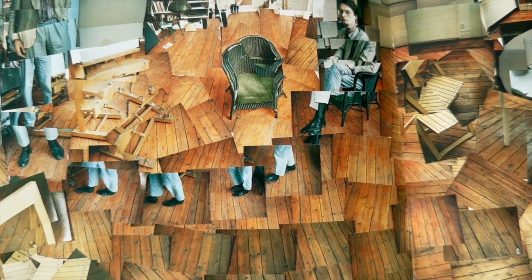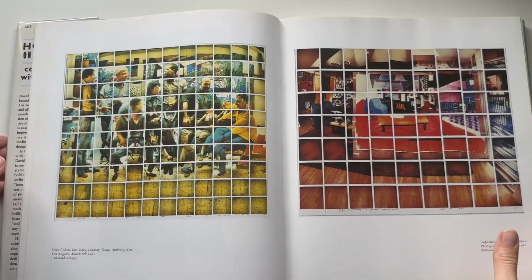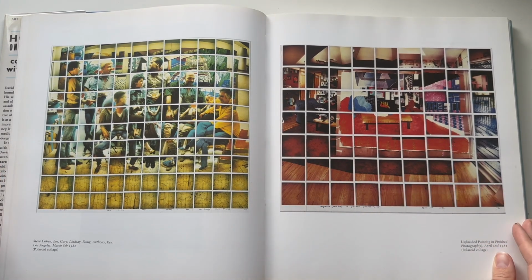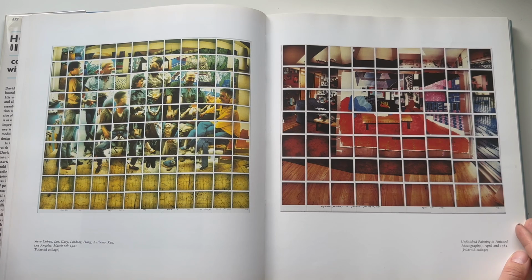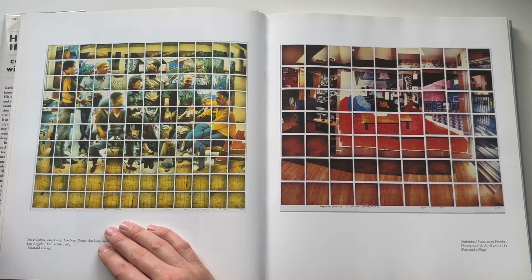It's so funny how disjointed these images end up looking, but it makes you realize how much photography itself is sort of just a fabrication. It's just one simulation of the way that we see, and it doesn't always take in the totality of the way that we see, or the full version of our sense of vision. Here's a couple more. These are all done with Polaroids.